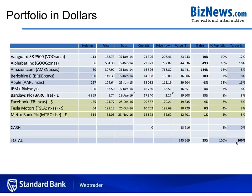The first one there is the Vanguard S&P 500 index. This is an index tracker. When we kicked off the portfolio 2 years ago, we put roughly a third of the cash into the Vanguard S&P 500. We started off with $200,000. As you can see, we're now at $245,000 if you go down to the bottom there, the value total. So over the past 2 years, in dollar terms, the portfolio has appreciated by more than 20%.